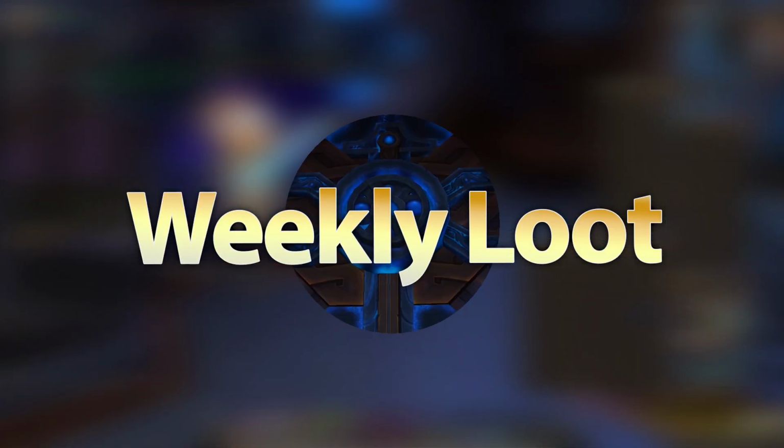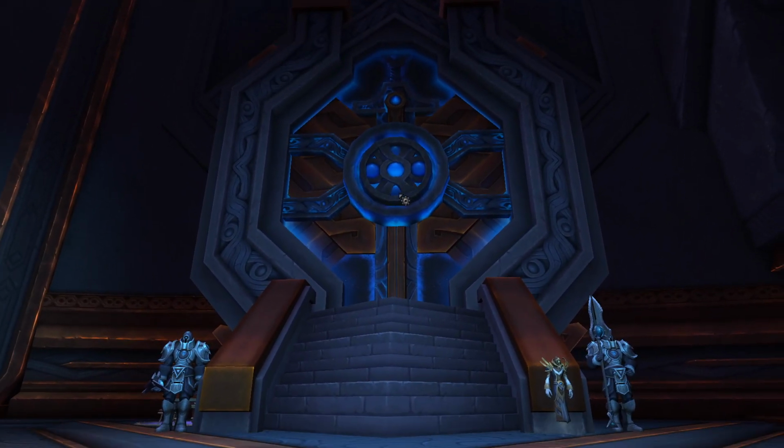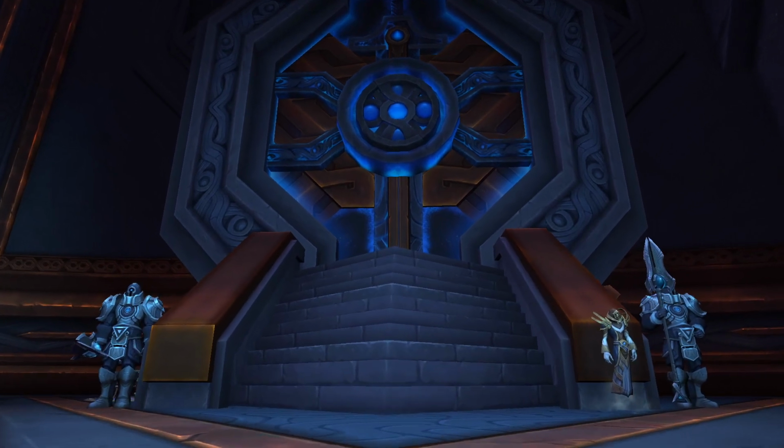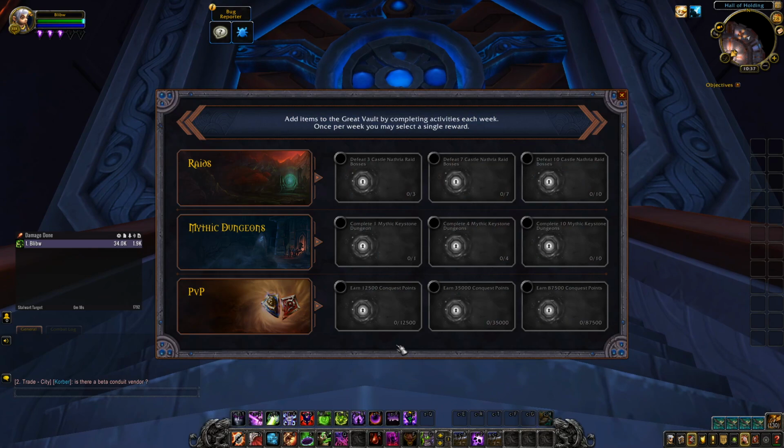The weekly loot chest is changing in a fairly big way. With this change, now you'll be able to choose one from possible 9 rewards, but from 3 different pieces of content. You can get up to 3 choices from raids, 3 choices from Mythic Plus, and 3 choices from PvP. So if there's that piece of loot that you really want from one of those pieces of content, make sure you get as many choices as possible.